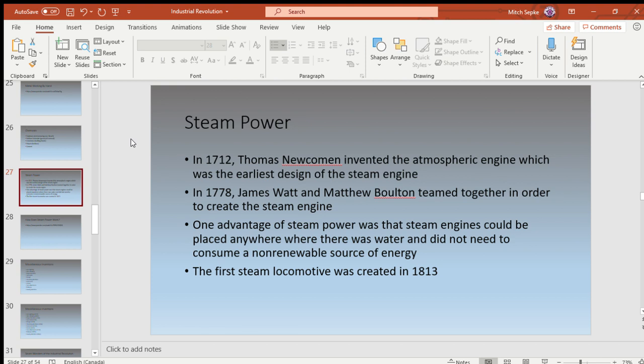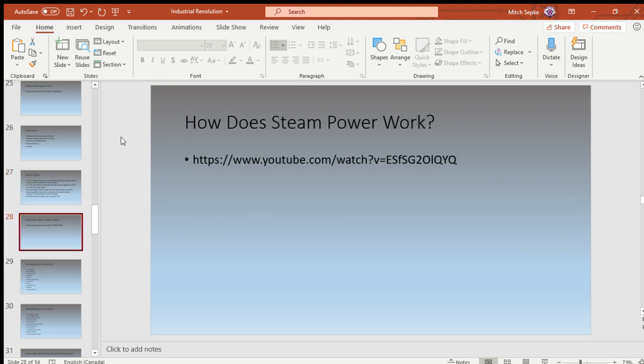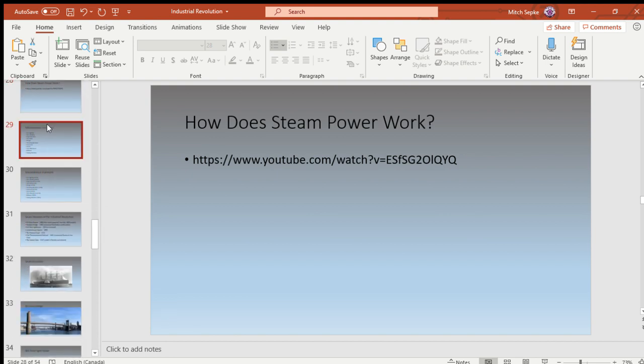This leads to, in 1813, the first train being created or invented, right? So that uses steam power as well. So all of these things, right? The locomotive makes travel easier. So you just see all of these things that perhaps we take for granted: clothes, fertilizer, transportation, really start to come out during this time. A YouTube link there for steam power if you're interested.